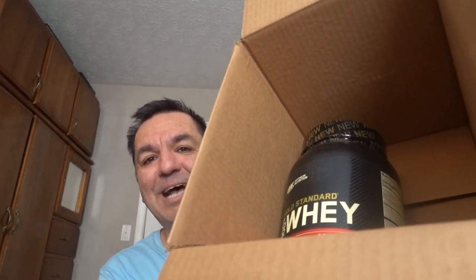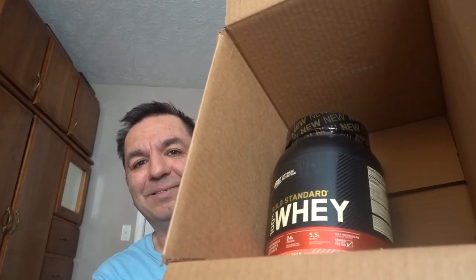Right. The receipt off. There's a receipt inside. Now it will be much easier to open the box up. Little cut right there. So are you ready to see what's inside the box? Showtime. This is how GNC packed the product.